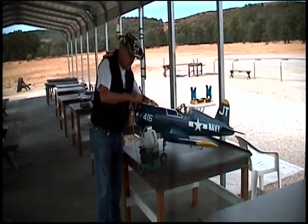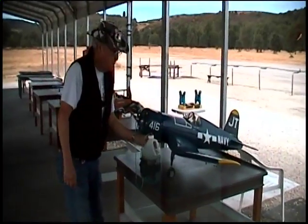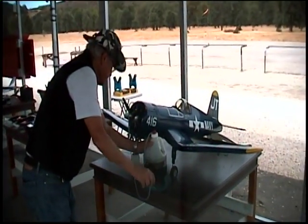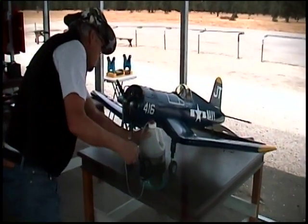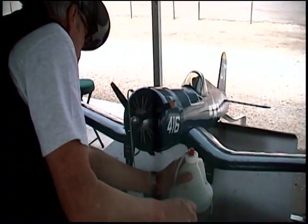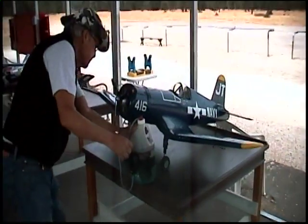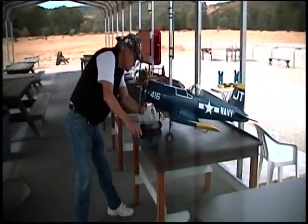Well, this is one of the first Corsairs that Horizon came out with. Yeah, it was an ARF. Pop this fuel tank off. Got a lot of detail done. You can see on the engine, it looks like a big old front end of an R2800, and retracts and the whole nine yards. He's flown it once already today. She's flying well, so we'll get some nice video of her in the air.